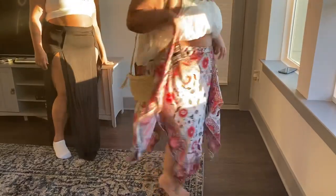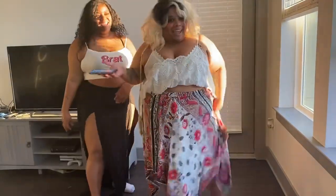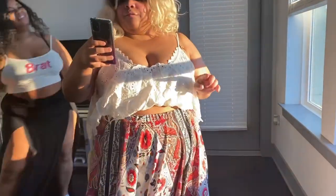Let's do it, right? That was giving Bohemian cuteness. Okay, so it's called the Plus Floral Print Asymmetric Hem Skirt. It was originally 16, and then it got brought down to 12.87, right?